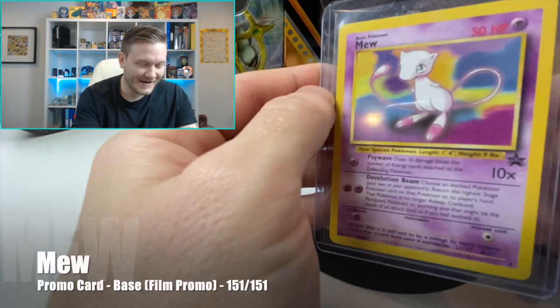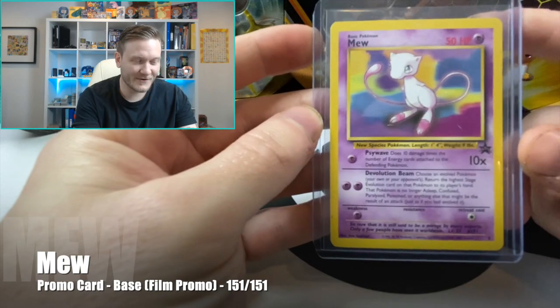Number 9. So number 9 in my collection is something that was kind of not known at the start of watching Pokemon. I didn't know this character, obviously, and then I really wanted to go see the first film, and I went, and this character was in it and was the best Pokemon ever. My Black Star Mew promo card.